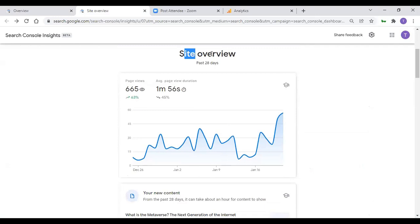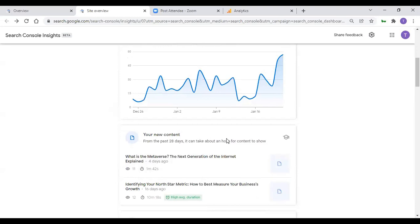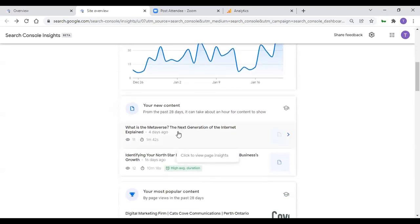I'm looking at things like the site overview over the past 28 days. So we've got 665 page views, for example, which is an increase of 63%. That's really what I care about more than the actual number of page views, right? I do care about the average page view duration. More importantly, I care about whether it's going up or going down, that kind of thing, right? So here's the new content that I've posted, or that we've posted, I should say, and how it's doing.